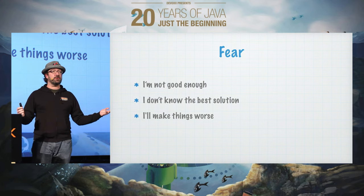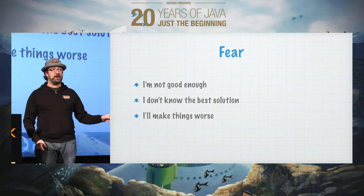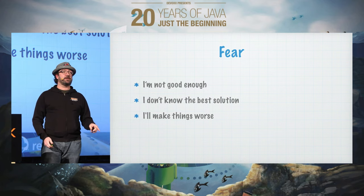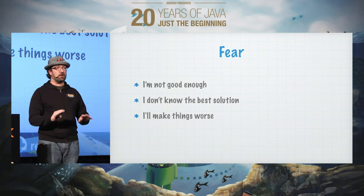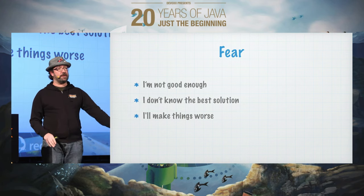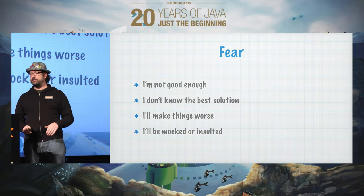I'll make things worse. This is certainly possible, but I guarantee you I've done more to make JRuby worse than anyone else that has submitted a patch to it. So I'm going to be very, very accepting of issues. We're going to work through it. We'll test things. That's why we have tests. And we'll make sure that whatever you submit is not going to be a problem.